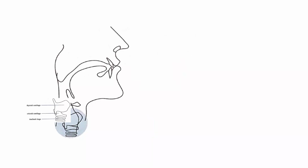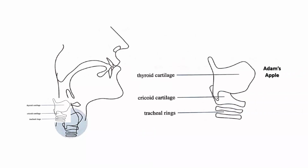The larynx is composed of several key components, including the vocal cords, the arytenoid cartilages, the thyroid cartilage, the cricoid cartilage, and the epiglottis. The thyroid cartilage is the largest of the laryngeal cartilages and is commonly known as the Adam's apple. It is located at the front of the larynx and protects the vocal cords. In males, the thyroid cartilage tends to be more prominent due to testosterone-induced enlargement during puberty.